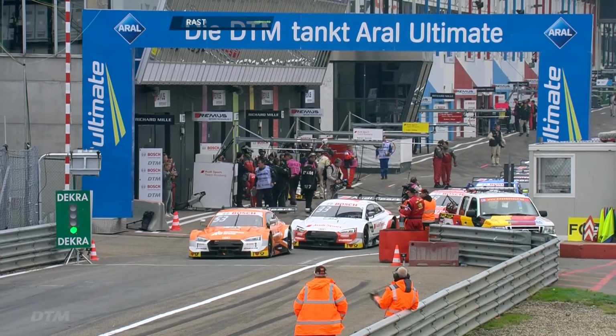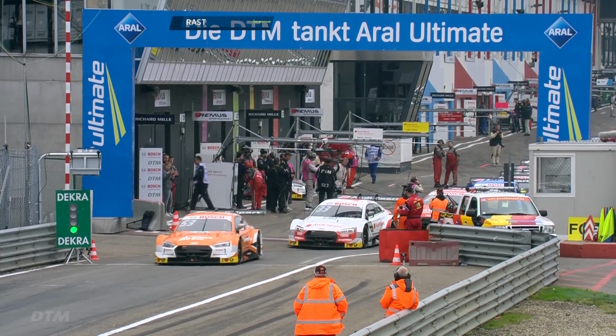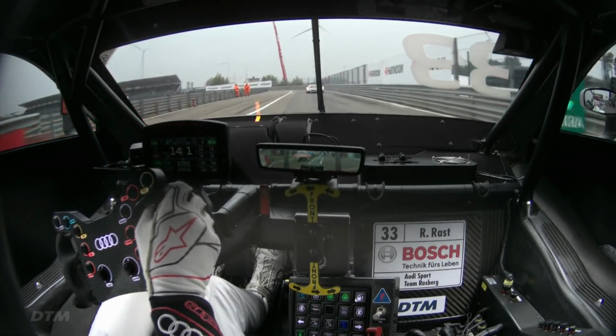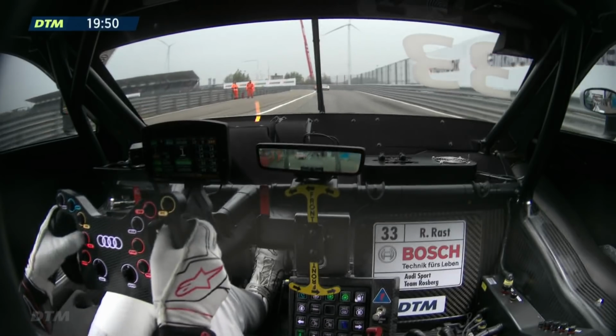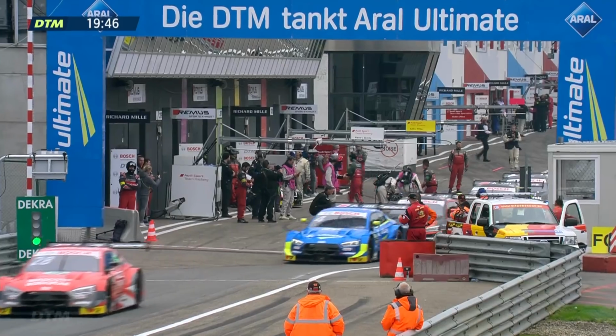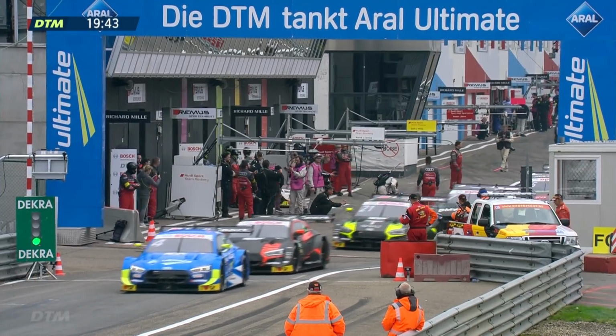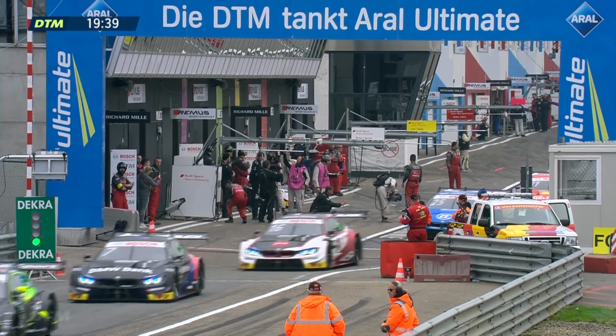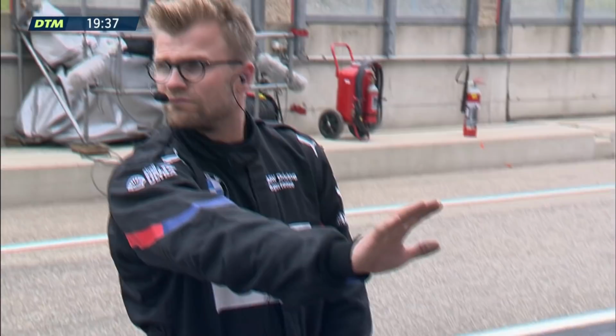Let's go green then for this qualifying session. Bang on time. Jamie Green first to show then as he makes his way out of the pit lane. Here is Rennie Rast that we go on board with right now, and this short, sharp qualifying session gets underway here at Zolder to set the grid for the race to come in but a few hours' time here at Zolder. So cars making their way out of the pit lane now.